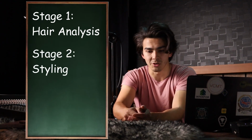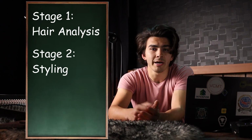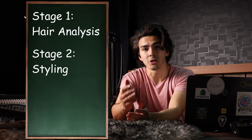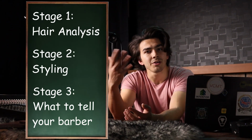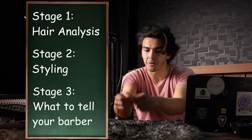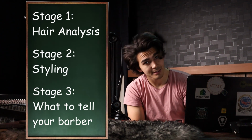The second part is going to be styling. So we're going to be going over some of the techniques he may be using, the styling products, and what you might have to do if you were trying to get this hairstyle for yourself at home. And finally, we're going to be going over what to tell your barber if you are looking to get this hairstyle for yourself. We're going to be going over what you need to do with your hair and what you need to tell your barber when you're sitting down in the chair looking to get this style. So without further ado, let's dive straight into phase one, hair analysis.